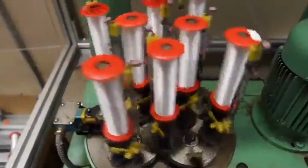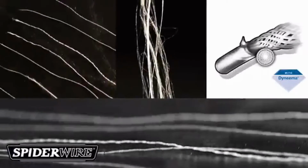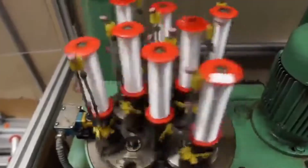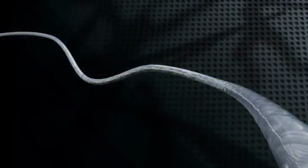Stealth is engineered with a 4-step process beginning with gel spinning, which produces micro-thin yet strong Dyneema fibers. These fibers are then bundled into individual threads and woven for uniform roundness and incredible strength. Fluoro coating is the 4th and final step, resulting in a line that is super strong, super smooth, quiet, and quick through the guides.